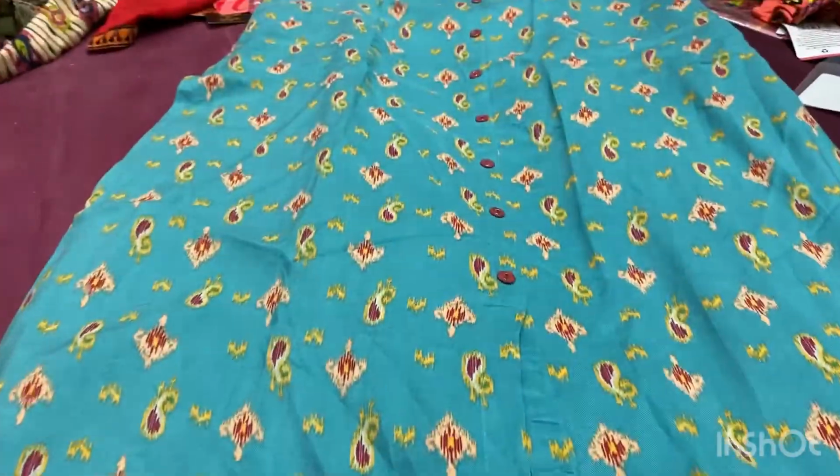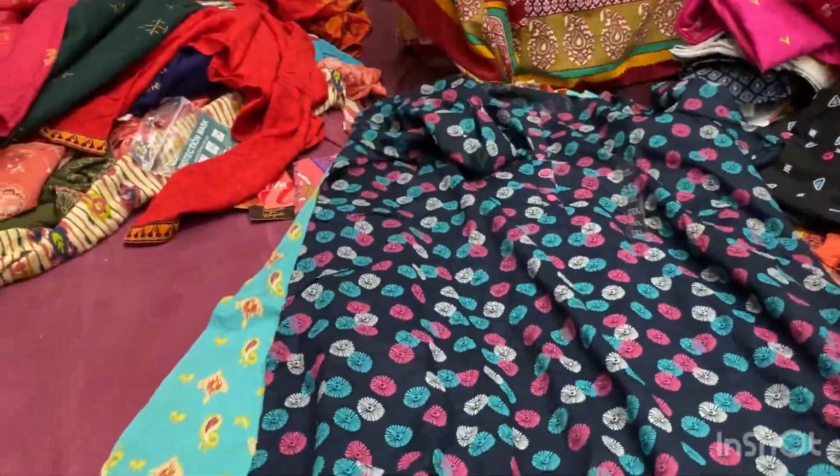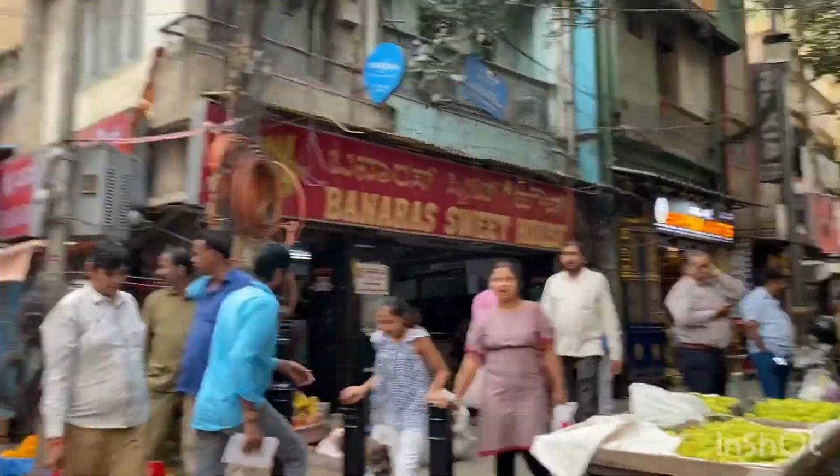In today's vlog, we're going to see a beautiful Kurti, Anarkali and legging collection from Chickpet, Bangalore. This store has both wholesale and retail options. They have video shopping and courier options. They have a collection starting from just 100 rupees.